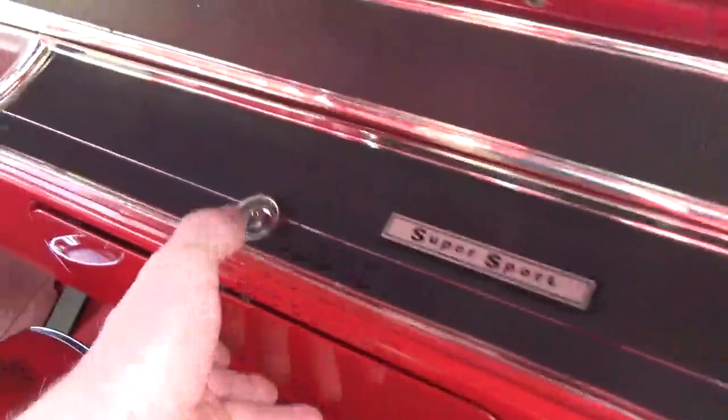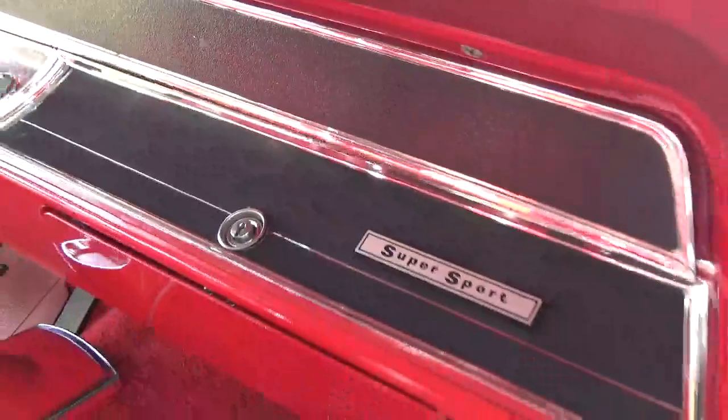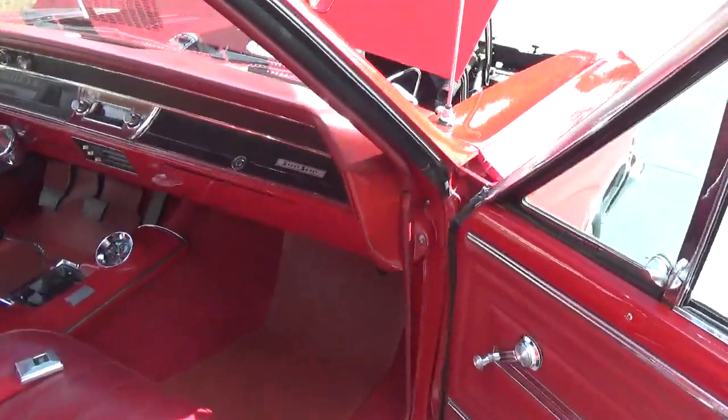They did a radio, AM FM CD stereo, nicely done in the glove box. You know, they didn't want to cut the dash or anything up in the car. It's super nice.